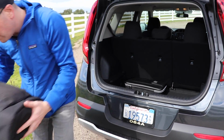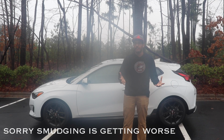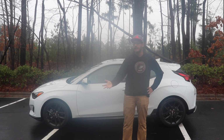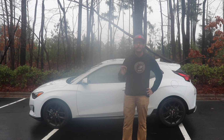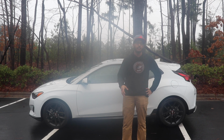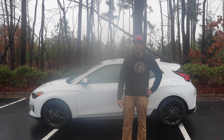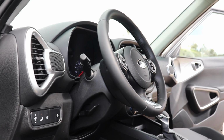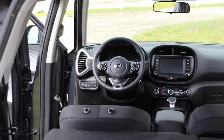Also, there's an option to have like this cardboard tray thing that you can slide in and out to make the floor completely flat and flush with the rear seats. So really great to see that. The practicality is so high in this that it's really a no-brainer to put this on a short list. Now, speaking of the interior, there's a level of solidity and also almost a sense of luxury to it.